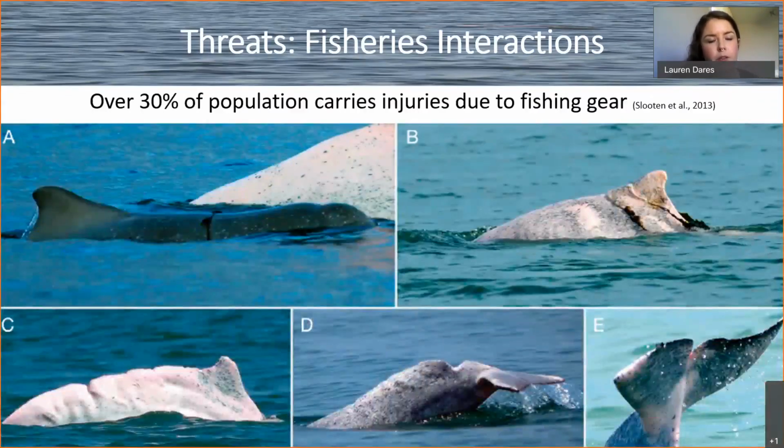And a study a few years ago found that over 30% of the population actually carries injuries due to fishing gear. So there are cases where researchers will be out there doing photo ID and they will find animals that are actively entangled. So you can see the first top two photos. These animals both have fishing line, in the case of picture A, just wrapped around. And in the case of picture B, this individual actually has two lines that have worked their way into the flesh of her dorsal hump and her dorsal fin.